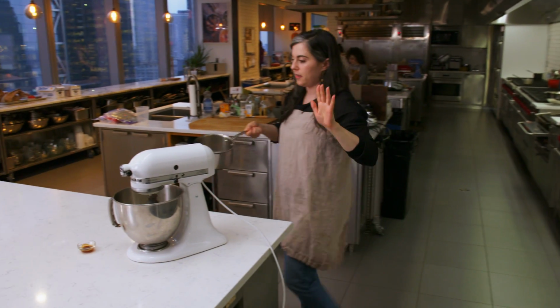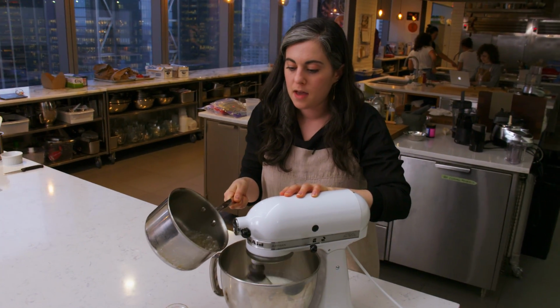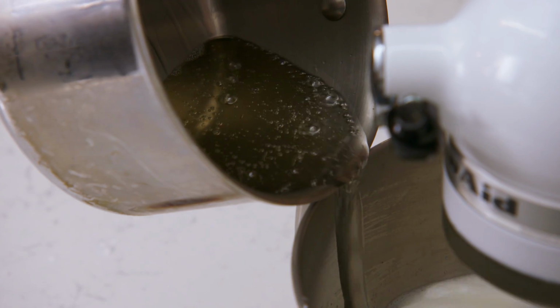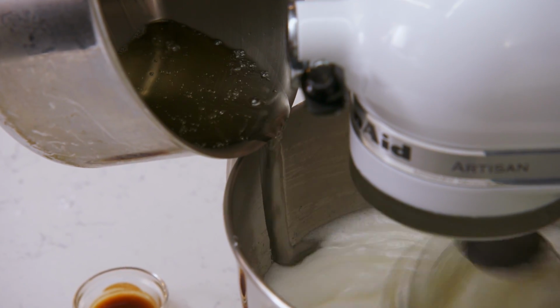This is where you can't really take a break. My eggs look good. These are at the stage I want them. Now, as I pour in the sugar syrup, I'm going to pour down the side of the bowl, avoiding the whisk itself because I don't want flying sugar stuck to the sides of the bowl.